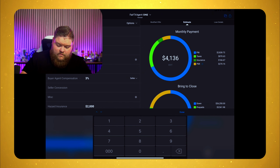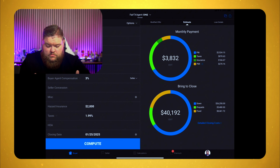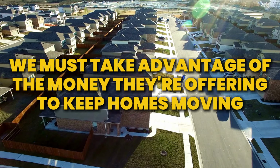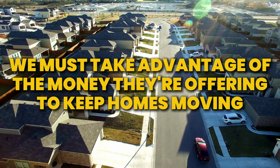And we drop it again for the first year, 4.49. Compute, $3,800. I don't know how else to do that math for you and just tell you the builders are putting so much money out there right now. Yes, in some ways it's baked into the prices. Yes, it's baked into their margins, but the amount of money that they are putting out on the table to continue to move homes, we've got to take advantage of this.